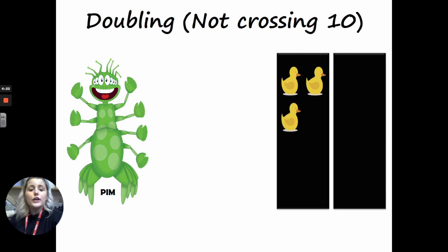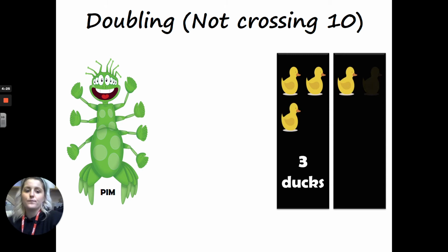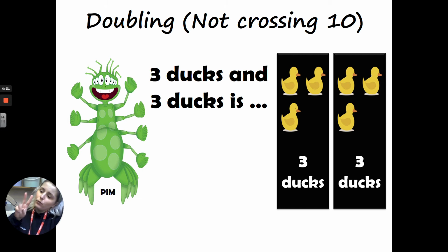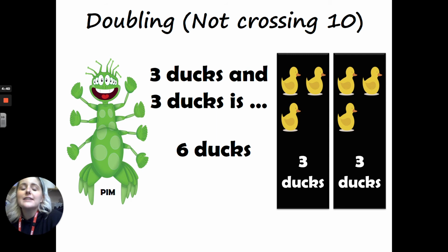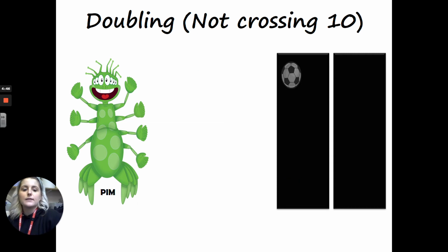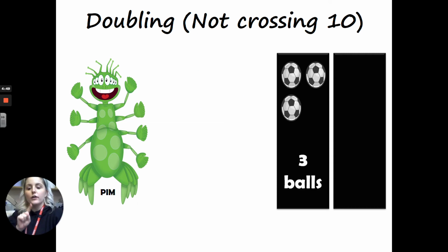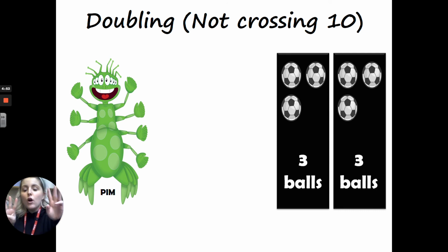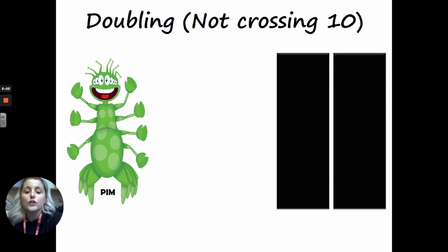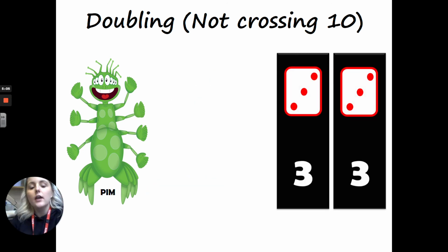Right, we've got 1, 2, 3 ducks. Add 1, 2, 3 ducks. Right, do it on your fingers. Count your fingers. 1, 2, 3, 4, 5, 6. 3 ducks and 3 ducks is 6 ducks. Now shout out, what's double 3 ducks? Double 3 ducks is 6 ducks. Okay, ready? 1, 2, 3 balls. Add 1, 2, 3 balls. I think we know this off by heart now. It's six balls. 3 and 3 is 6. Double 3 is 6.